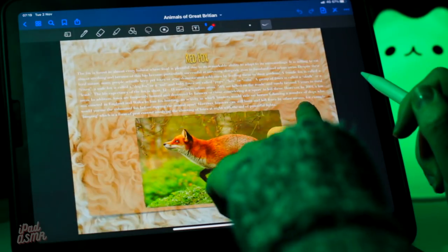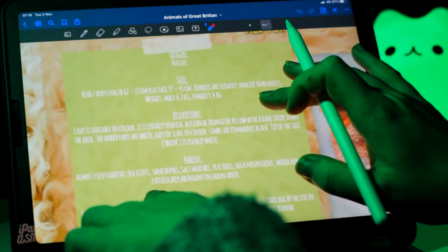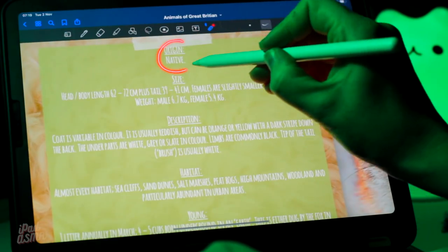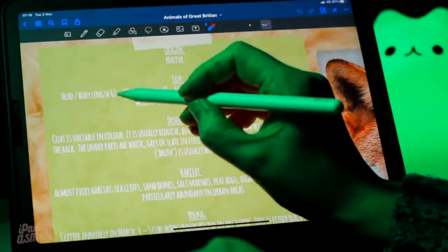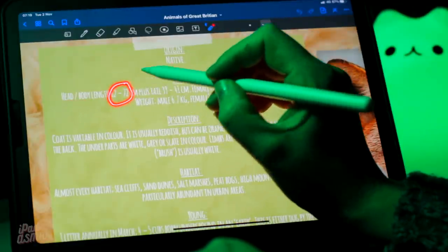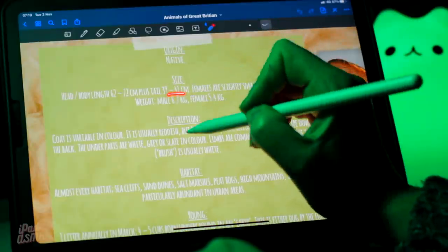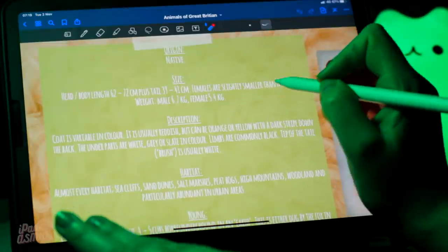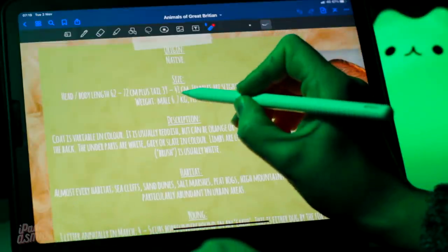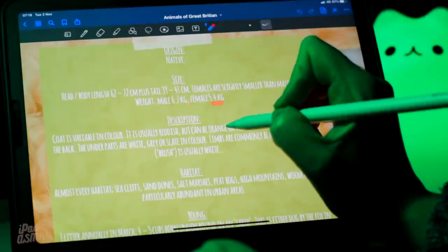So what else can we learn about the red fox? Oh, it's so beautiful. So, they are a native species. The head body is 62 to 72 centimeters, and the tail is 39 to 41 centimeters. Females are slightly smaller than males. The males weigh 6.7 kilos, and the females weigh 5.4 kilos.